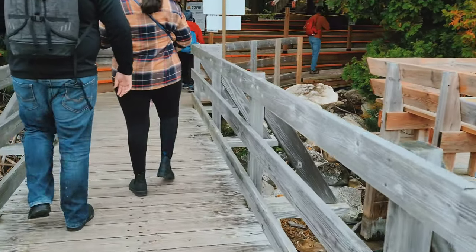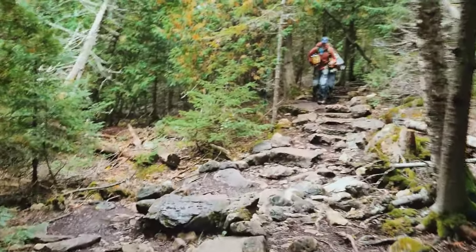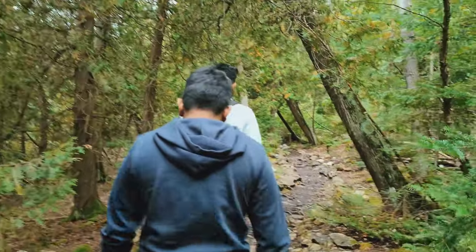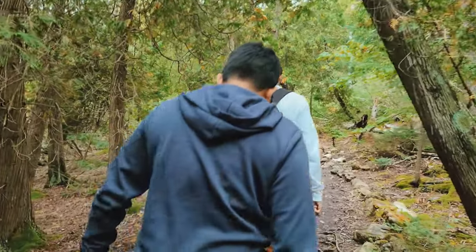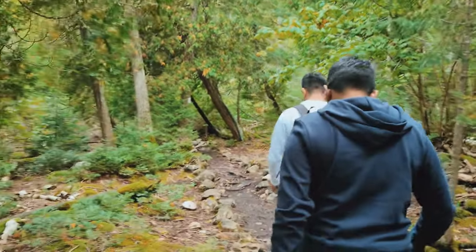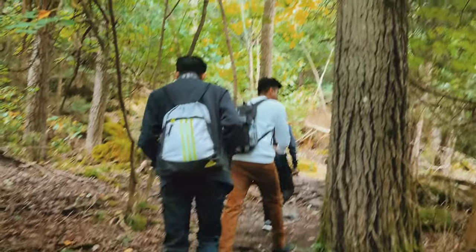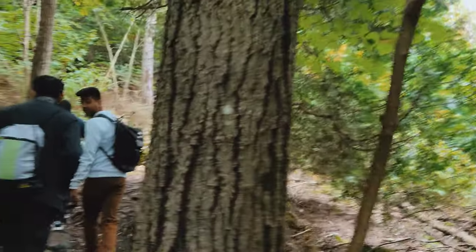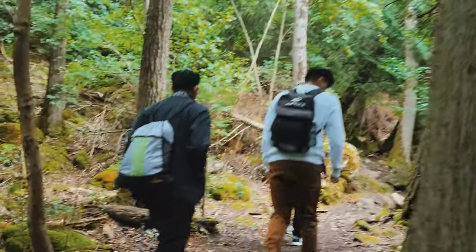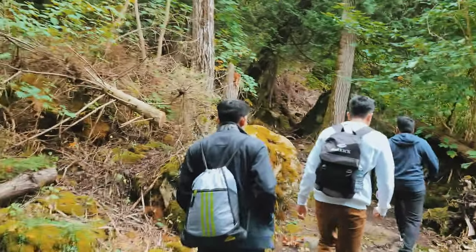Let's begin our hike. So we have started the trail. It's around 40 minutes. It's not too bad for us pro hikers. We are right in the thick of the forest, and this is a bit of an intense trail, but don't be alarmed. They've put numbers on the side so that you can keep track.